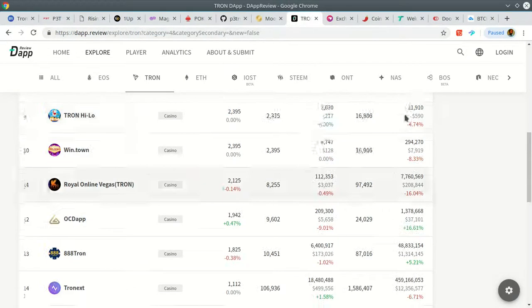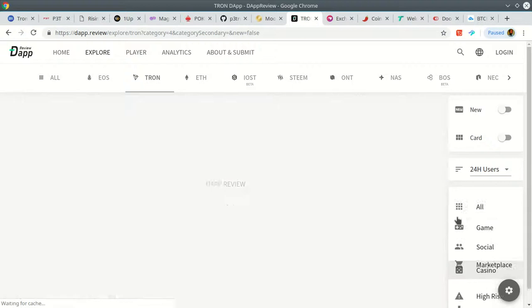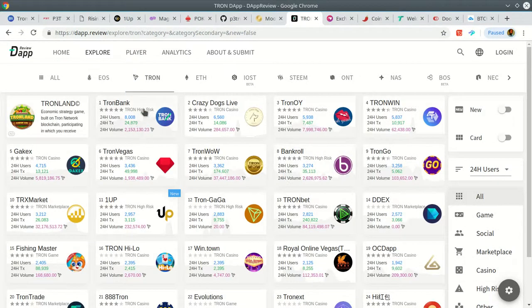So what's going on with Tron? Let's just take an overview of some of the dApps that are out there. Let's go here. Alright, so Tron Bank in first place, most activity over the last 24 hours. Then you see the rest of them lining up.